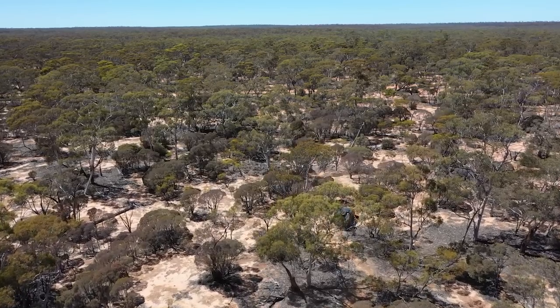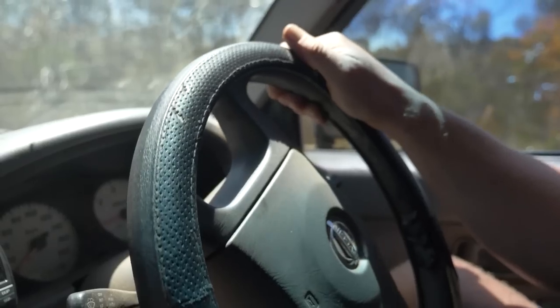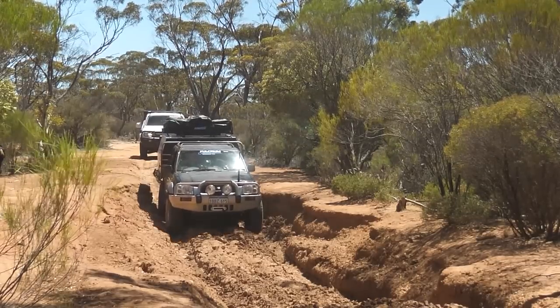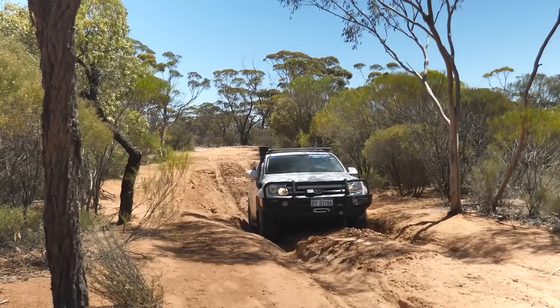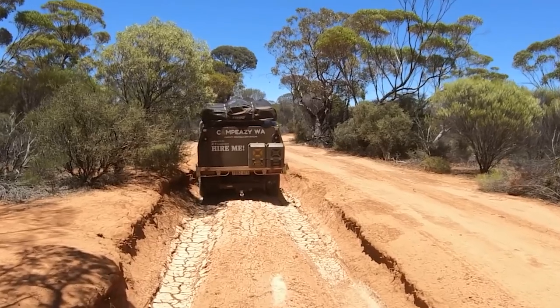Dad, you there? Yeah, gotcha. All right, beginning of Holland Track. Let's go find some adventure. I would say it's a good thing you got that raised suspension on there, because you cleared absolutely everything. Yeah, I've got 33s.